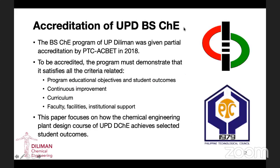In 2018, the Philippine Technological Council, through its Accreditation and Certification Board for Engineering and Technology, or ACBET, gave partial accreditation to the BSChE program of UP Diliman. The purpose of accreditation for engineering programs in the Philippines under the PTC is to assure quality engineering education that is globally competitive. The criteria for accreditation include fulfillment of program educational objectives and student outcomes, a system in place for continuous quality improvement, and so on.